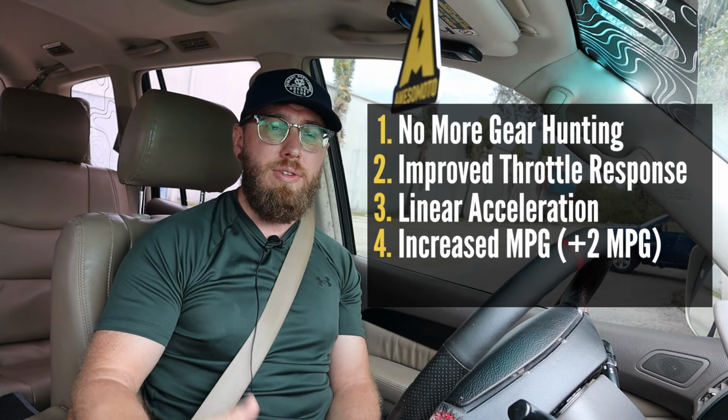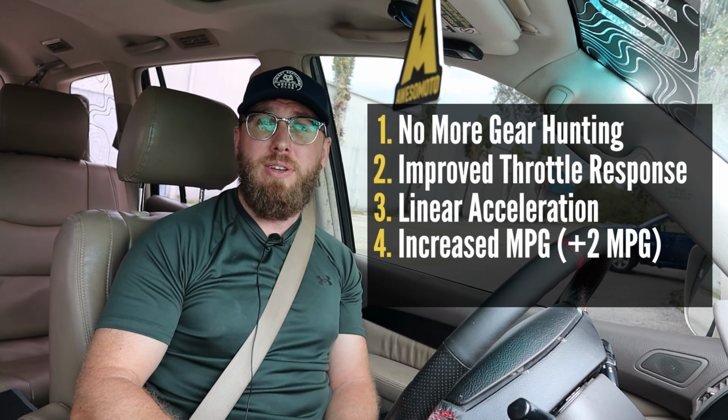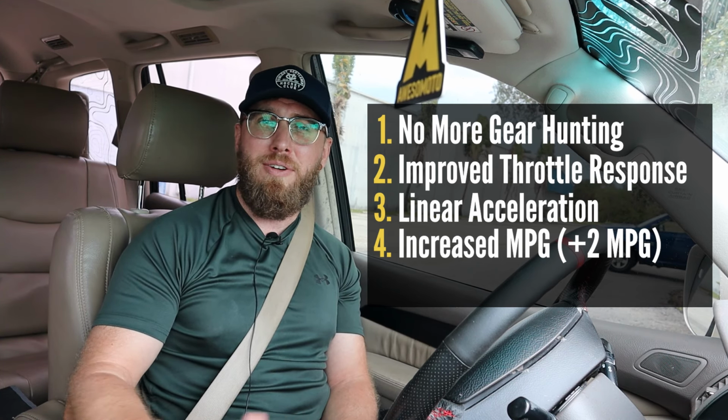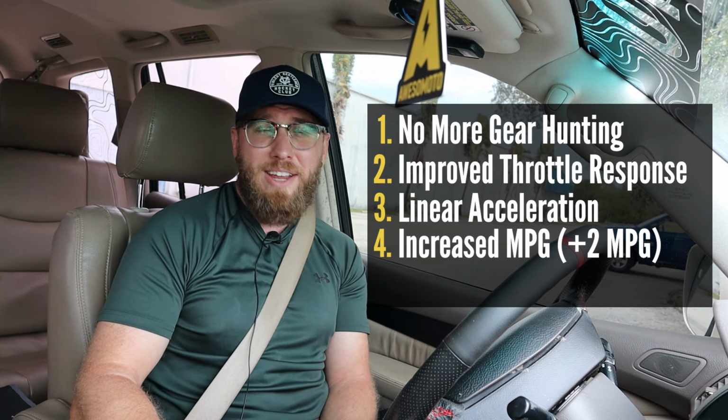So over the 2 week span of driving, it slowly kept going up. And I noticed that the MPG went up in my GX by about 2 MPG, which was actually pretty surprising. It's definitely not an insane amount and no reason to just go get the tune for a 2 MPG improvement, but hey, you know what?